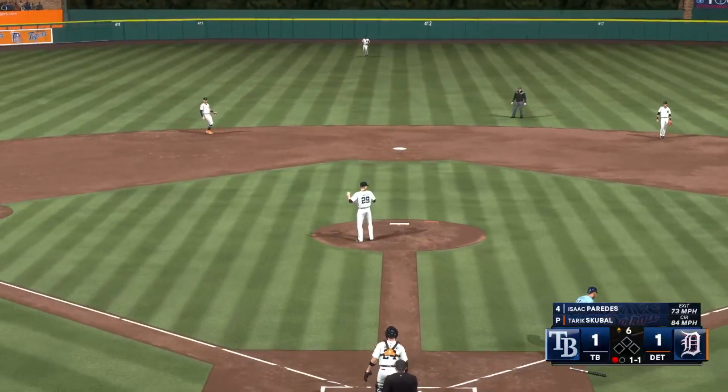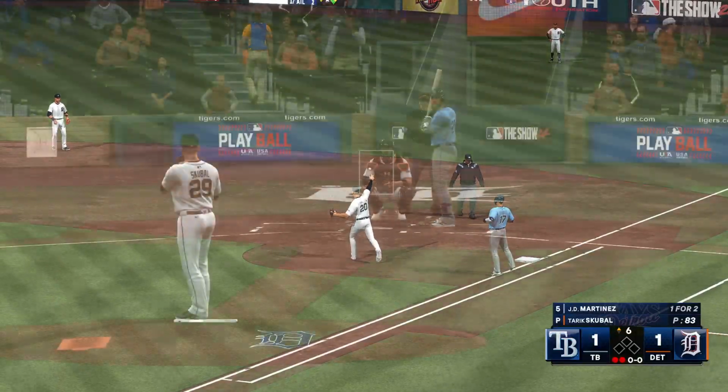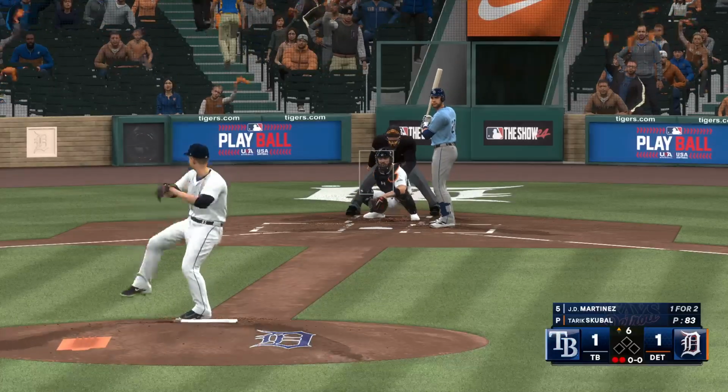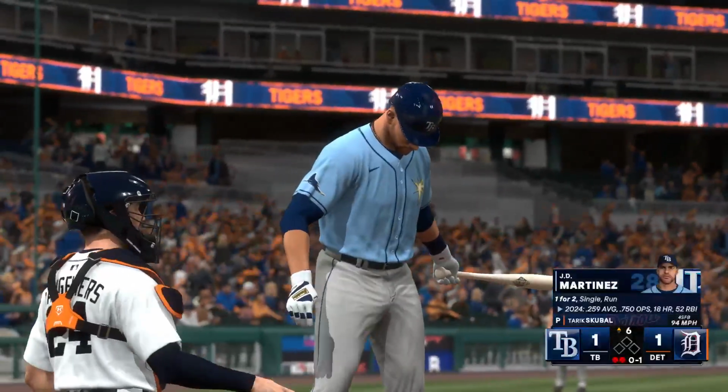Back to the mound, he's got it. And that quickly, two away. Good fade and sinking action of that changeup. Got that hitter to roll over. J.D. Martinez stands in. Well, he didn't recognize the changeup early enough. Got out in front a little bit, rolled over on it, and beat it into the ground.